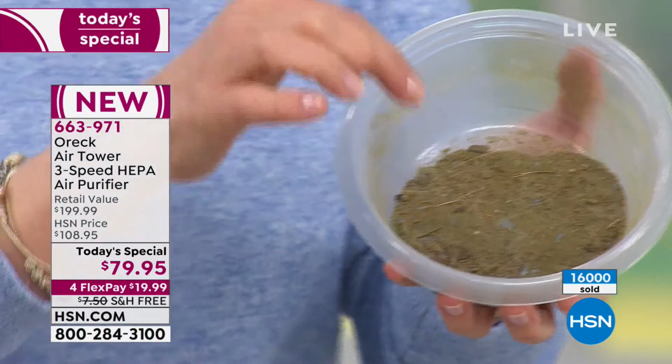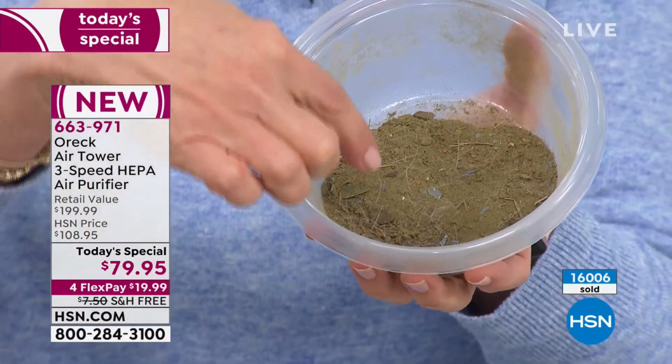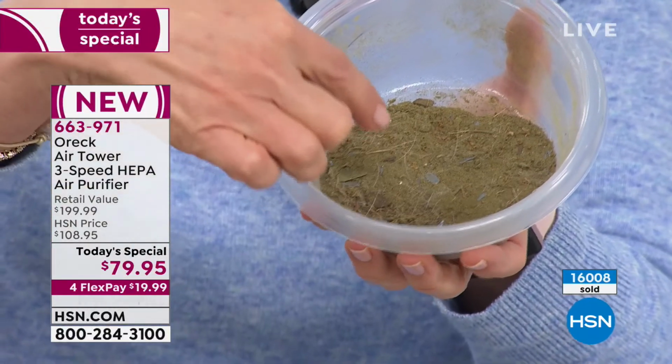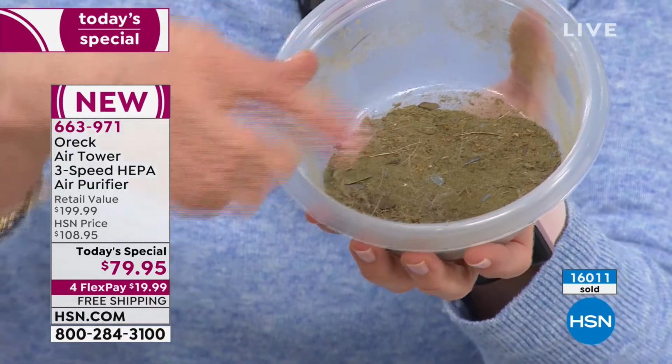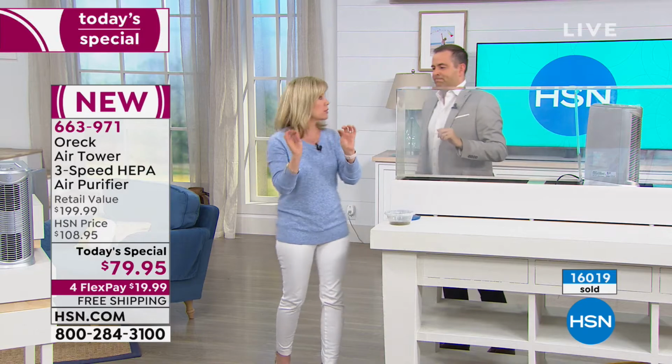Well, with a true HEPA filter, a HEPA filter will trap the 0.3 microns, the pollen. This is pollen. It will trap this in there and seal it permanently, and then it blows out the fresh air.